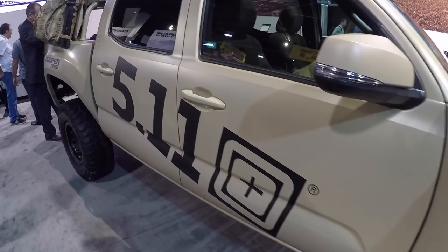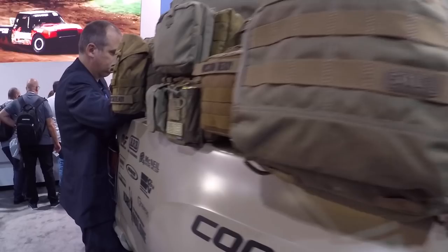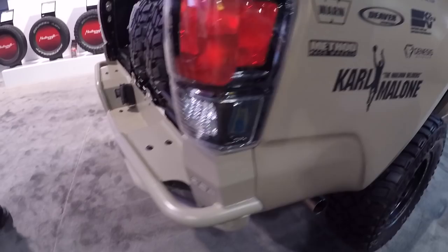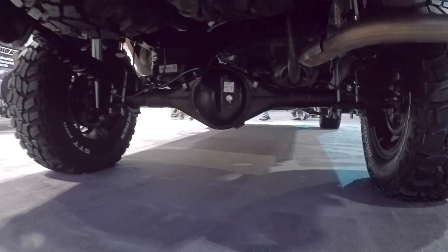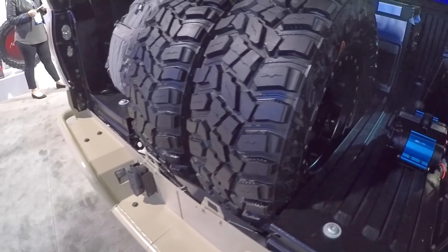Pretty stocked on the inside. Check out this truck rack. It's all modular. You can put all your gear, strap it to the back, MOLLE straps and everything. Tube bumper in the back. Two full-size spares that are cut into the truck bed. That's cool. It keeps the weight lower and keeps the wheels lower.